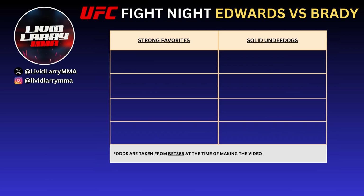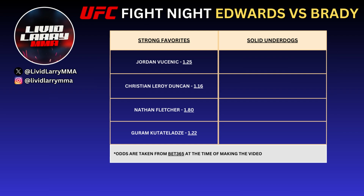Now let's move on and go through some of the fighters I've picked and deemed to be the strong favorites and solid underdogs for the card. As you can see here for strong favorites, I've picked Jordan Vucenic, Christian Leroy Duncan, Nathan Fletcher, and Guram Kutateladze. I think these guys are honestly the strongest favorites on the card and have the highest chance to win out of a lot of guys who are favorites on this card in my opinion.